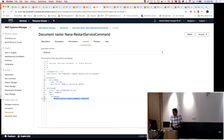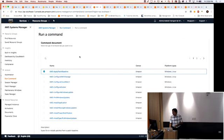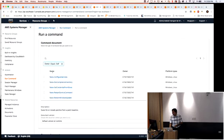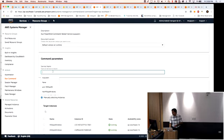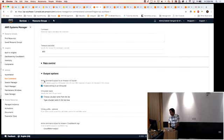Now I can go ahead and say run a command. I just pick the document that I just authored, the restart service command. You provide a parameter, select a bunch of instances, and you just run it.